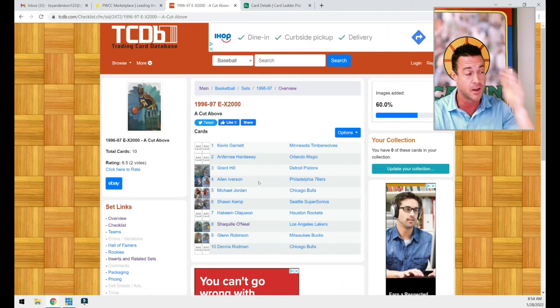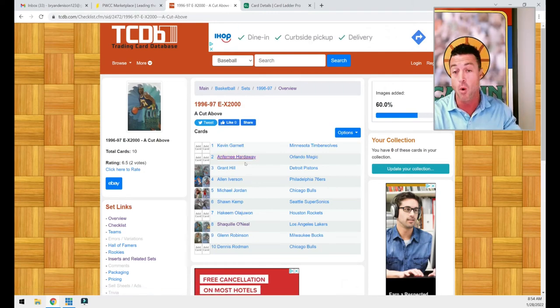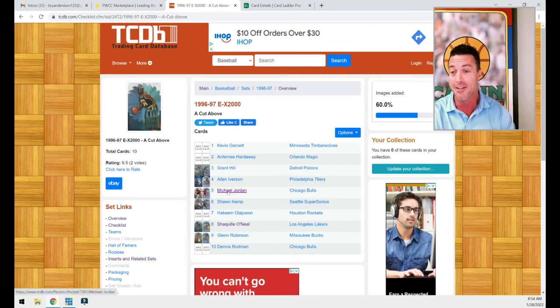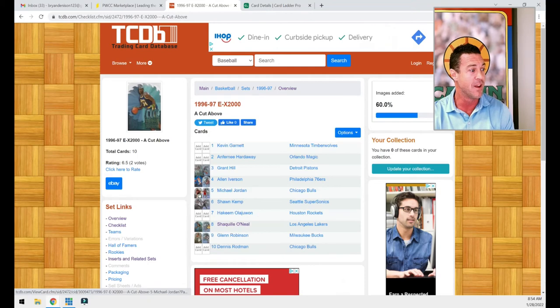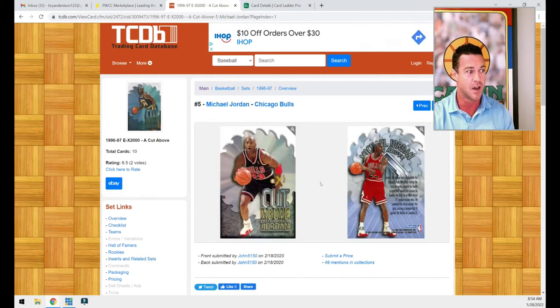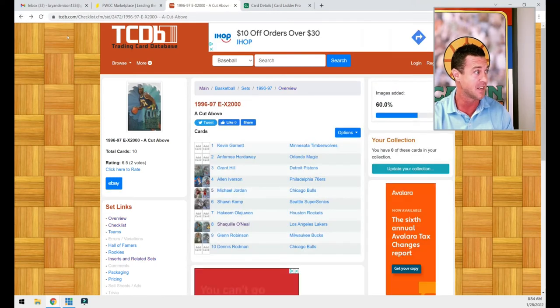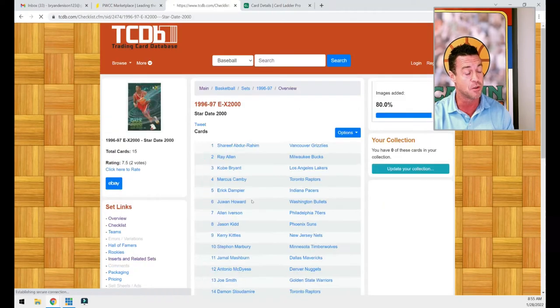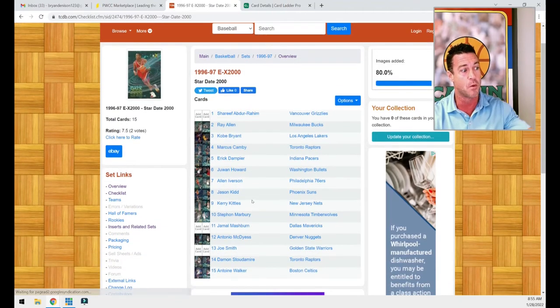Clearly this is going to be a featured card at some point on Explore the Card, maybe next week. I don't know, I haven't thought about it. I never know from one week to another what the next card will be. But if you've never seen the Jordan cut above, obviously you're missing out. It is an absolutely beautiful card, extremely highly coveted, extremely condition sensitive, and extremely valuable. It is more valuable than the net assets that we're talking about today. And then the star date 2000, a lot of you guys may be familiar with this.